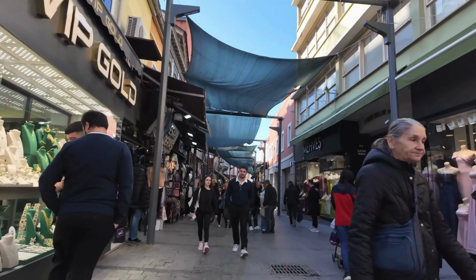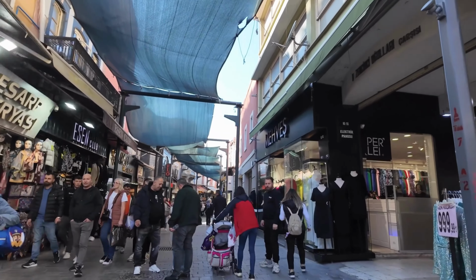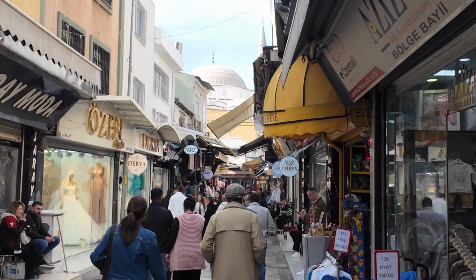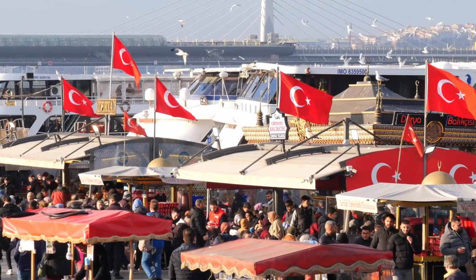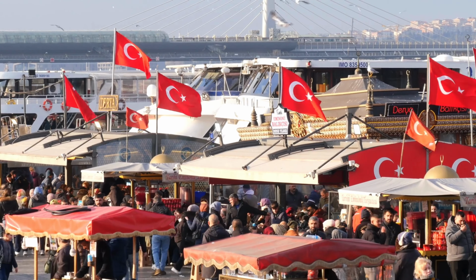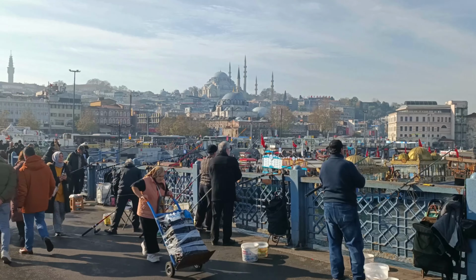The Grand Bazaar has survived earthquakes, fires, wars, and the fall of empires. Yet it remains one of the most visited places on Earth. Why? Because it's not just a market, it's a living museum. Every shopkeeper is part of a 600-year-old tradition. Every street tells a story, and every corner hides a piece of history.